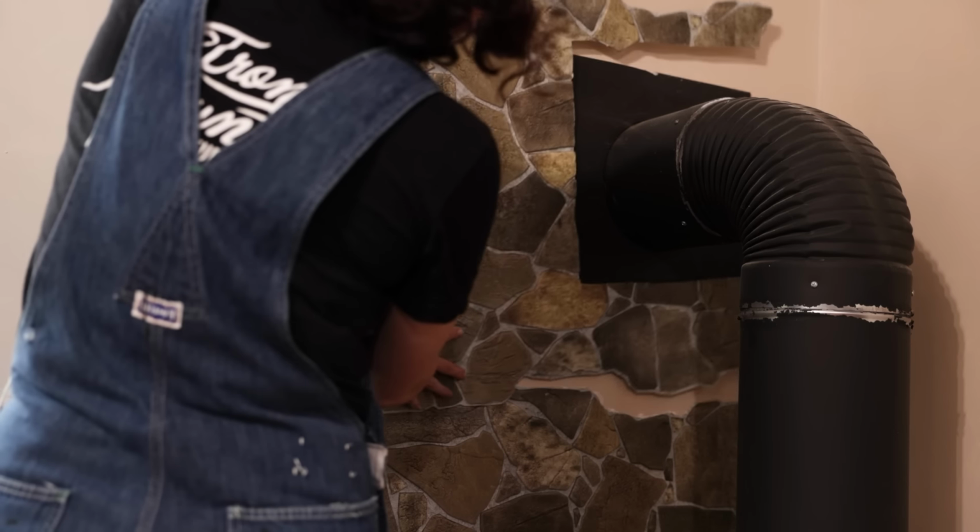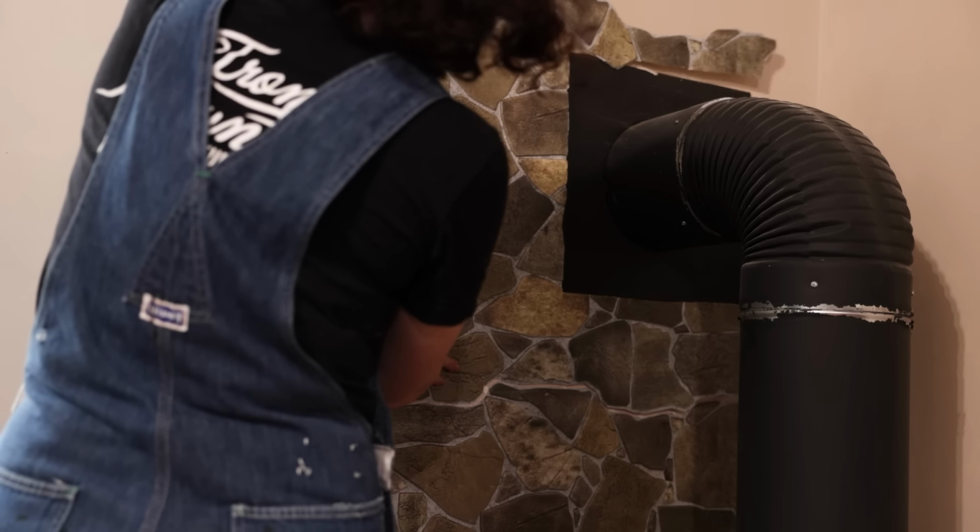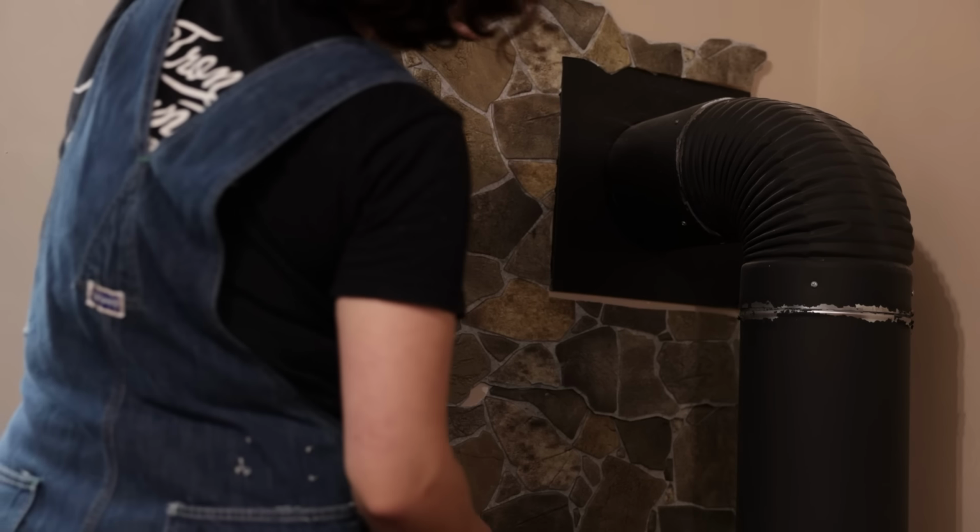To my absolute surprise, my measurements were not too far off, which I deemed pretty damn good.